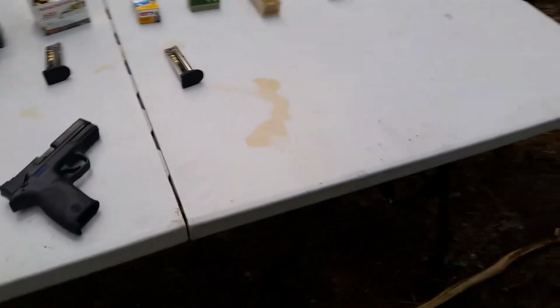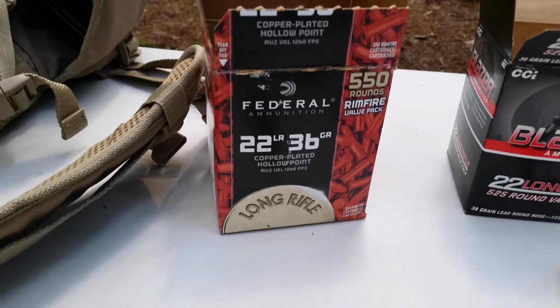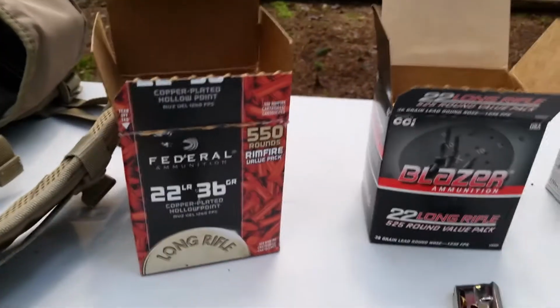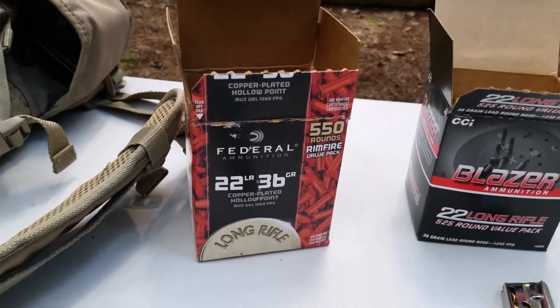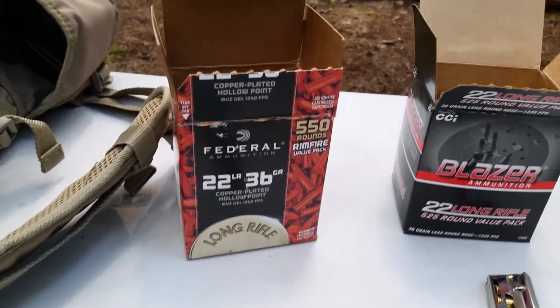So I believe I have 8 here. 2, 3, 4, 5, 6, 7, 8. Yep, 8 different ammunitions. So we're going to run through these and give them a try. I'm going to basically go from left to right. I'll start off here with the Federals, which you can see is 36 grain. Let's see, the value pack.